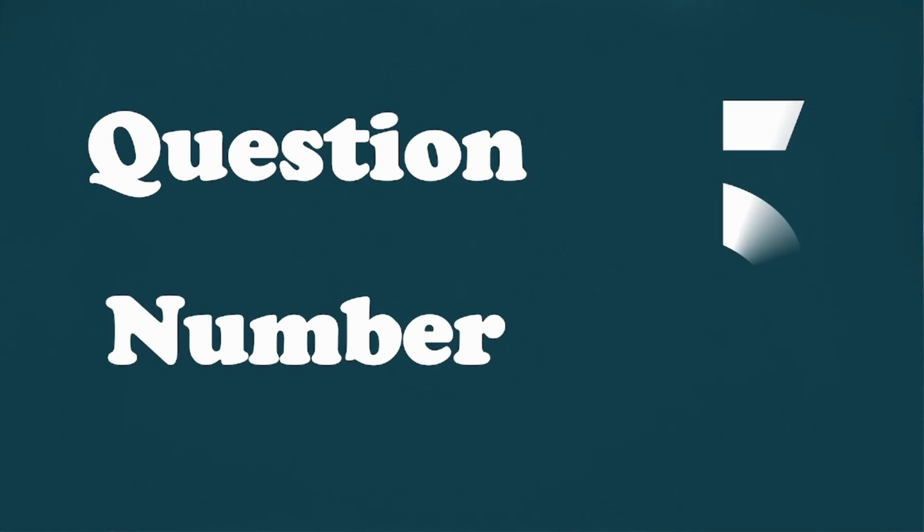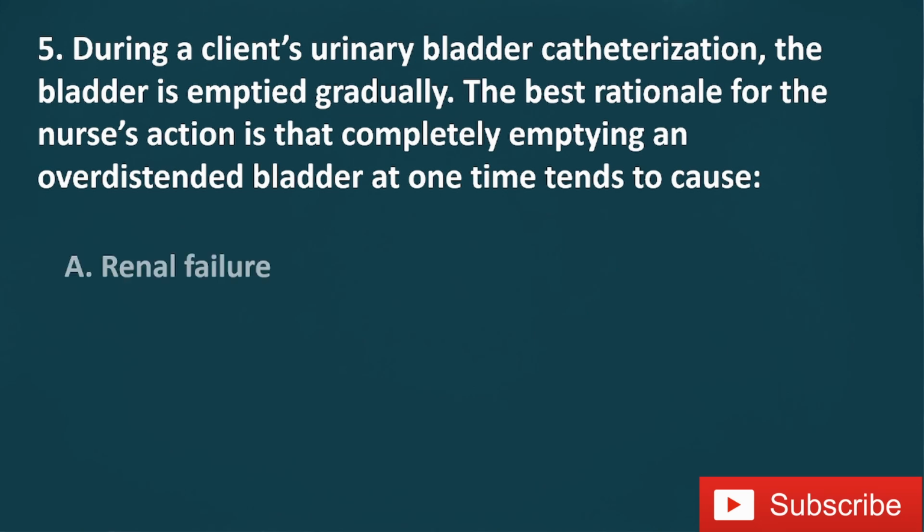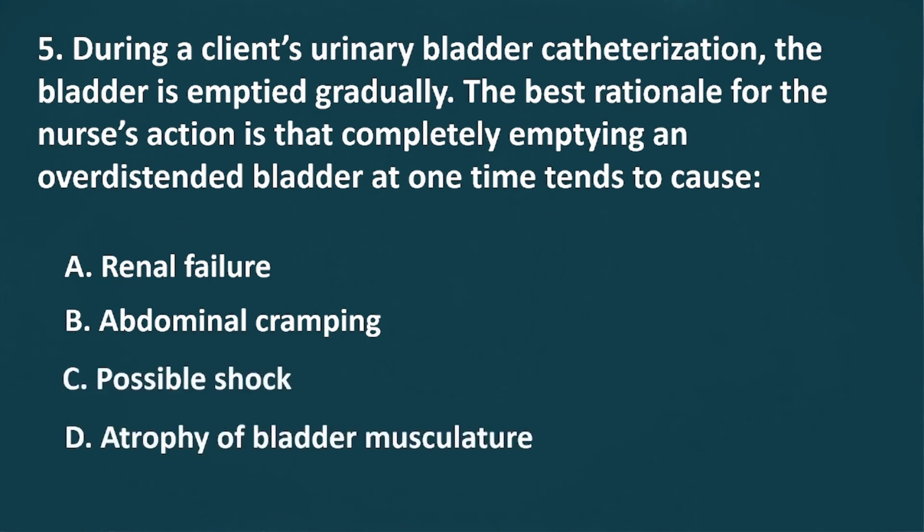Question number 5. During a client's urinary bladder catheterization, the bladder is emptied gradually. The best rationale for the nurse's action is that completely emptying an overdistended bladder at one time tends to cause A. Renal failure, B. Abdominal cramping, C. Possible shock, D. Atrophy of bladder musculature.